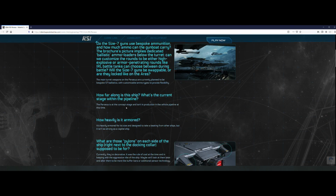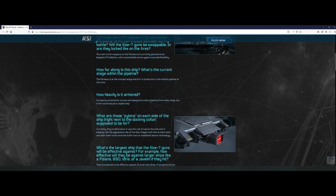How far along is this ship? What's the current stage within the pipeline? It is still in concept, not being produced. Probably not for a while.